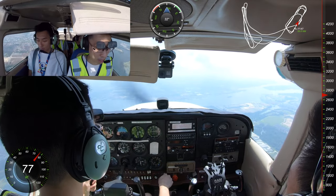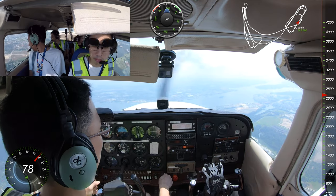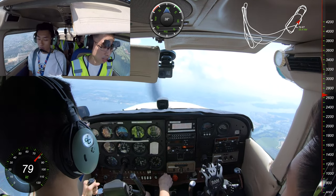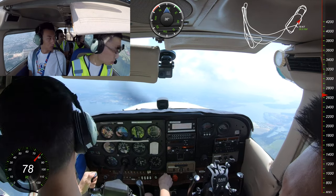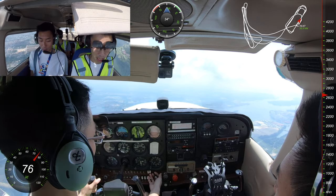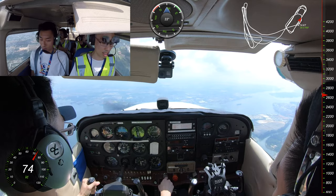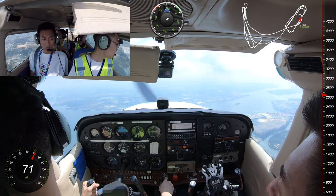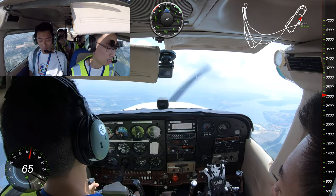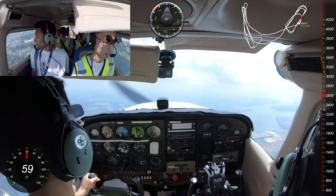November 574 Echo, overhead Seletar at 2500, ready to commence PFL for landing. November 574 Echo, good to commence PFL, runway 03, no traffic in circuit, QNH 1013. QNH 1013, no traffic in circuit, commencing PFL now, 574 Echo. Roger. Engine failure. Okay. Trim for 65 knots. Okay. Yeah, and I'll be done.